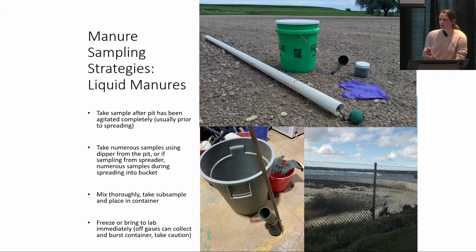If you are taking it when you're agitating it and getting ready to spread, obviously you're not going to have your results back in time to make recommendation changes applying right then, but it's going to be something that you can use later on in the fall or the next time that you spread the manure.